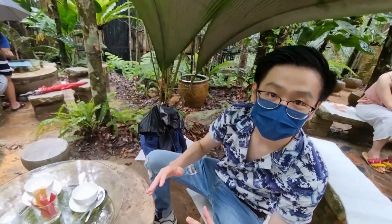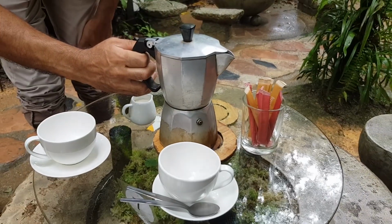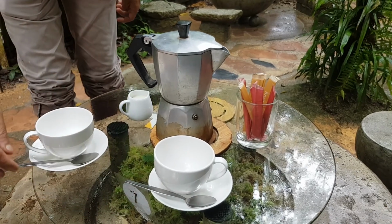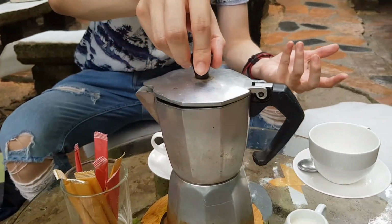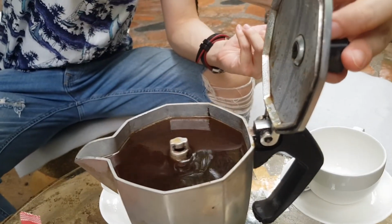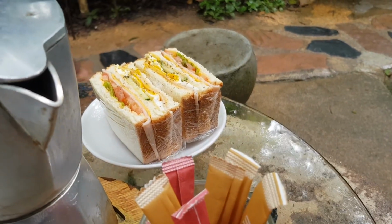Hi, so we are currently at Kopi Hutan, and this place looks amazing. It's like you're one with nature, and I have ordered some snacks and also food to eat while I'm here. We ordered the Kopi Hutan. Direct translation is coffee and the forest. Yes, it is. Still hot, still warm. Waiting for my sandwich to come, and I will show you how it tastes now. Okay, thank you.